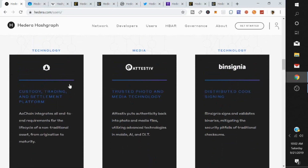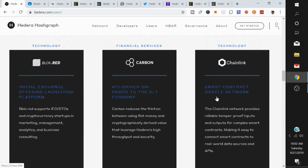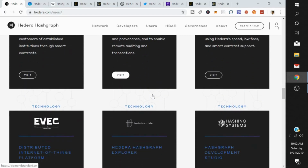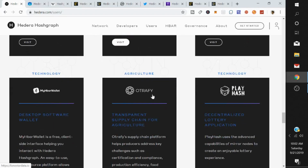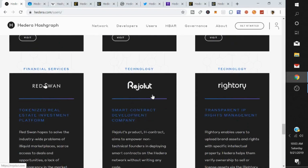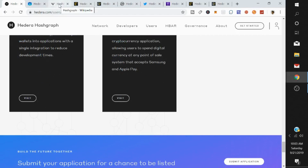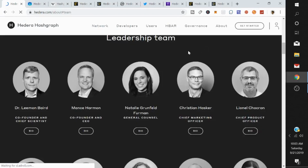AO Chain is a technology settlement platform, custody. You have Chainlink, the Solana Oracle contract, Oracle Network is the dApp on there. So you have these big names developing dApps on the Hedera Hashgraph network. So it's interesting. I think Hedera has a lot going for it, and we definitely need to take a look at Hedera and see where it fits into your portfolio if you're thinking about getting in.